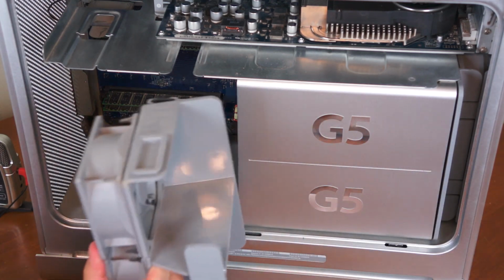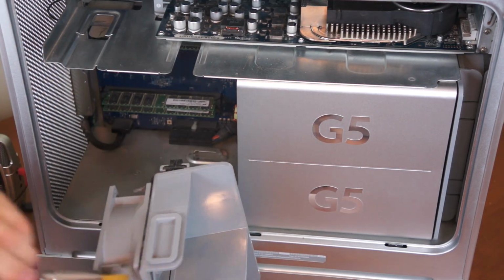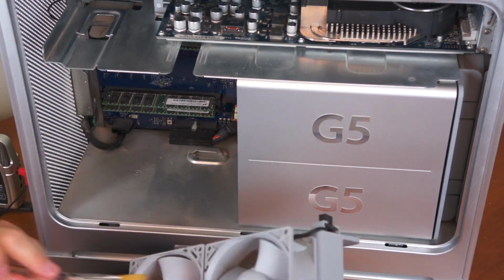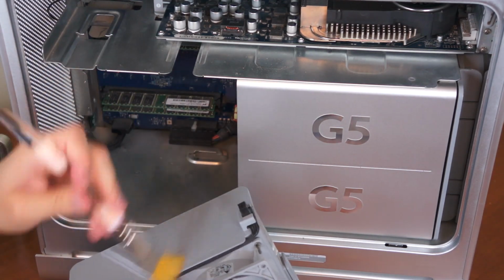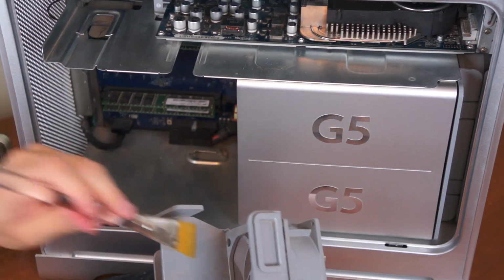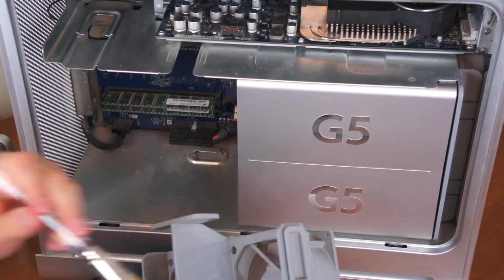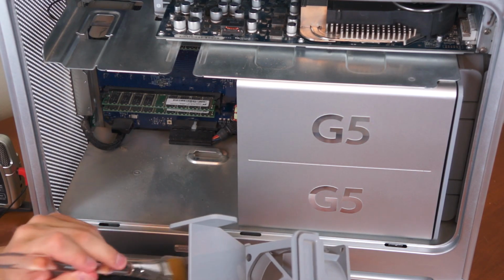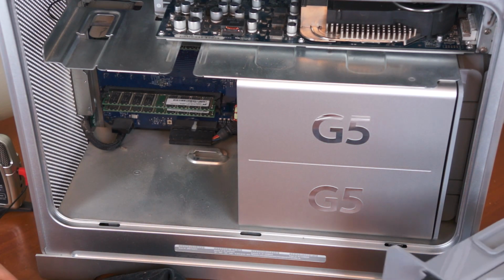Here's the big two fans that came out of here. They got cleaned with the air a little bit better. There's still a few sections that need to be brushed off. Especially right here. Okay. Put that there.